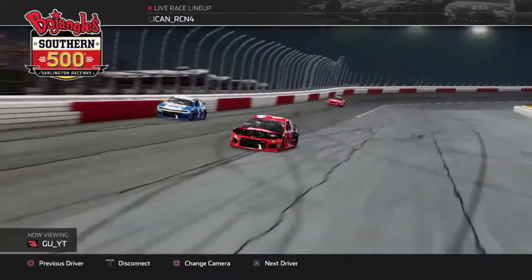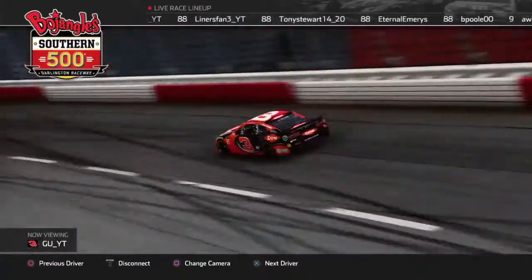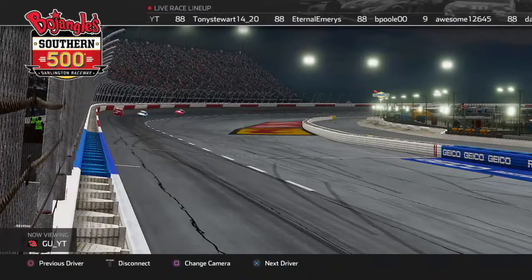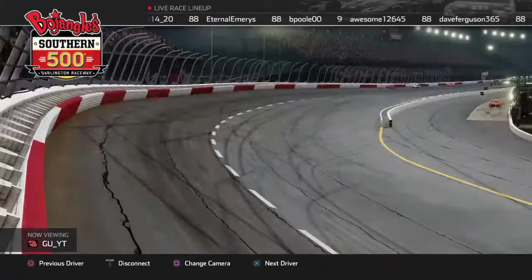Oh, the 9 into the outside wall. That is not what Awesome wanted. That's going to easily give GU the stage win, unless Awesome can get back up there. But with not enough time, I don't think so, as GU comes out of 4. 2 laps to go from Darlington. Sorry, 2 laps to go in stage number 2.